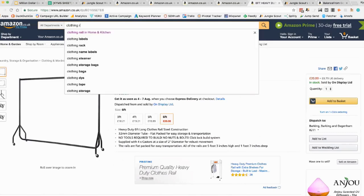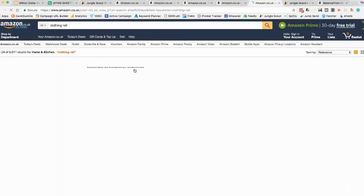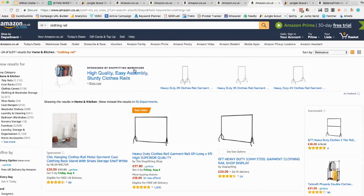Nice. So clothing rail. Do you speak any other languages besides American and proper English? Nah, I know a tiny bit of German, a tiny bit of Swedish. Oh, randomly. Okay.